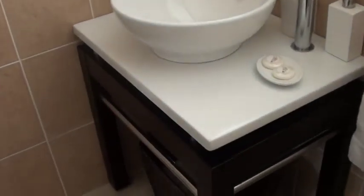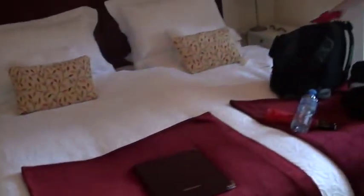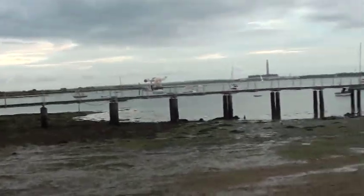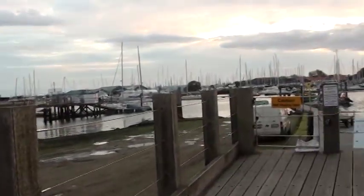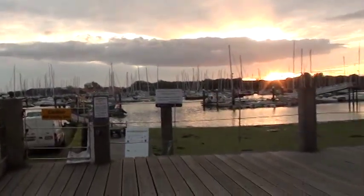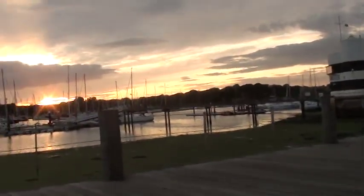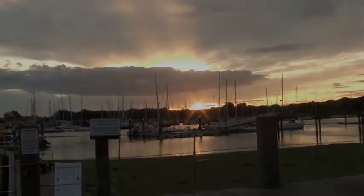My goodness. It's gorgeous. The closet's humongous. I mean, even the closet. Kevin said the closet is bigger than our whole room was in the other place. That's not entirely true, but close to it. We're happy to be here. We're about to have a lovely dinner, and this is the view from the restaurant. It's fairly gorgeous.